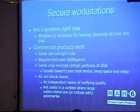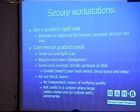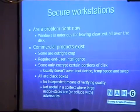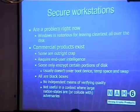And they only encrypt portions of the disk, certain partitions, certain directories, certain files, almost never the boot device, the temp space, or the swap. And they're all black boxes, which means there's no independent means of verifying how good they are. You can't see what's inside. And that means they're not useful in a context where large nation states are or collude with your adversaries.